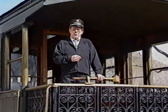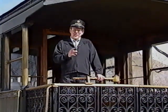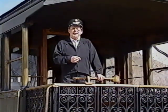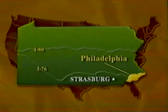Hello, I'm Bob Shriver. Welcome aboard America's historic steam railroads. Today we're going to visit one of the oldest and busiest historic steam railroads in the United States. In the southeast corner of Pennsylvania, just west of Philadelphia, we find the town of Strasburg. It's here in 1832 that the railroad was chartered, and the line that runs through the Amish countryside was born.